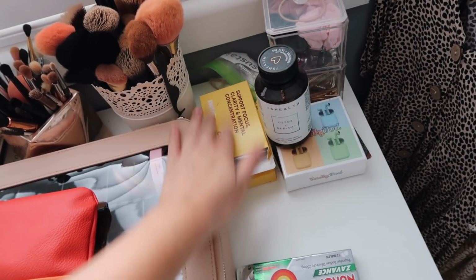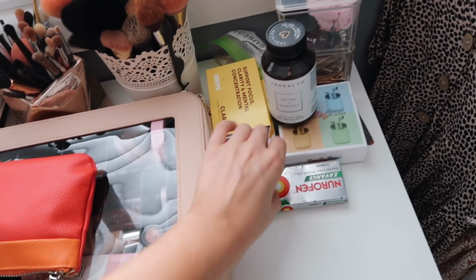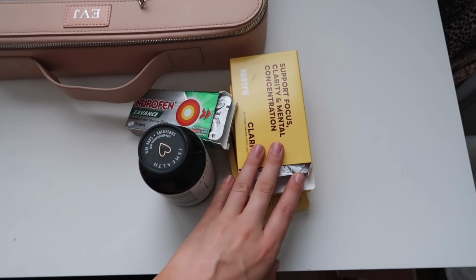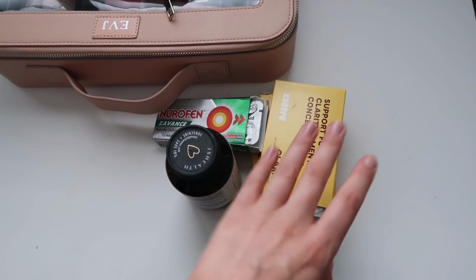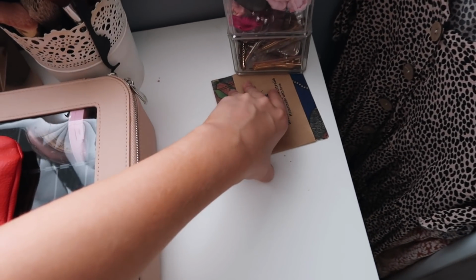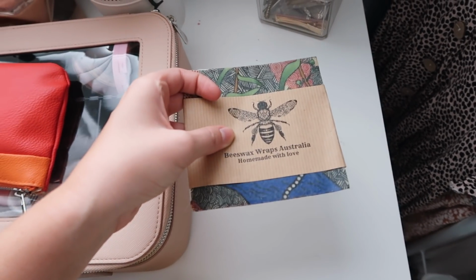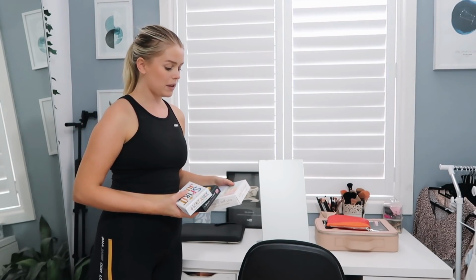And these are the vitamins that I was talking about before, and I was saying how it could be good to create a home for the vitamins and the Nurofen, so I'm going to do that. All right, change of plans. I'm going to take these downstairs and put them in the medicine cabinet because I'm not living out of home, so it's just more clutter to keep them in my bedroom. While I'm at it, I'm going to take this beeswax paper downstairs because it's not really getting much use in my room, is it?